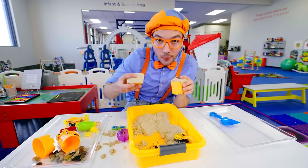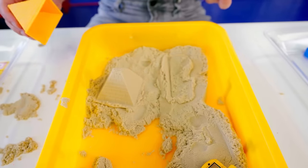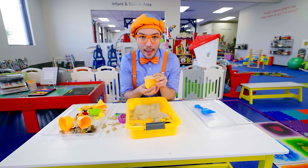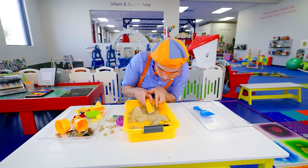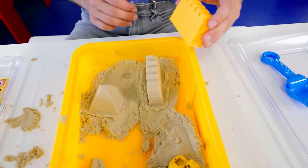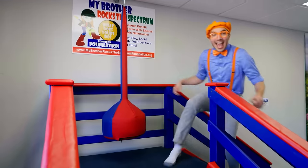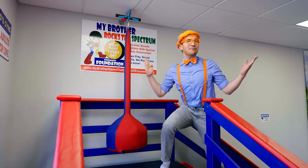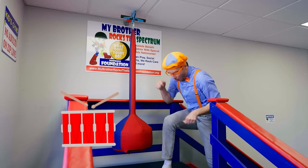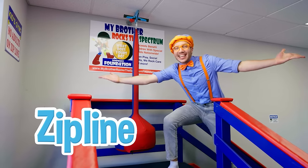Let's check it out. Here we go. First, with the pyramid. Whoa, look! It's a sand pyramid and a castle wall. Whoa! Look how tall it is. And now it's time for the grand finale. Drum roll, please. The zip line!